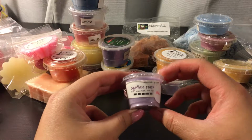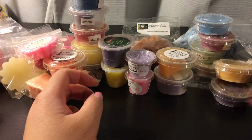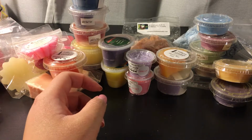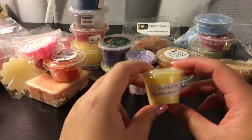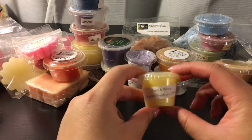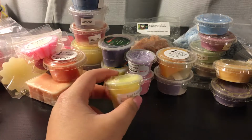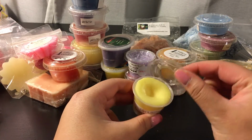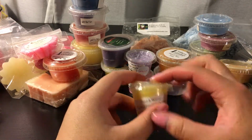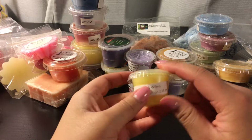This is another Wilma's or That Smell Good scent shot in Egyptian Musk. That's a little bit perfumey, a little bit soft, light floral, but it's really pretty. I have this little scent shot from back in the day when VCS used to send the scent shot samples in this size. She used to send 2 little mini ones rather than one big one like this one here.